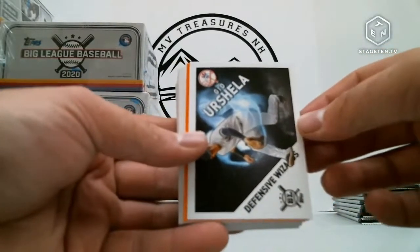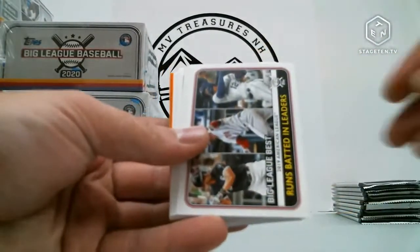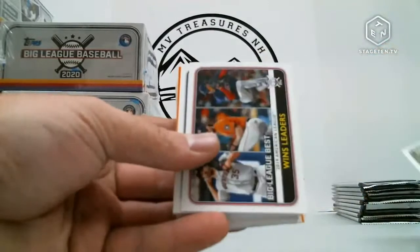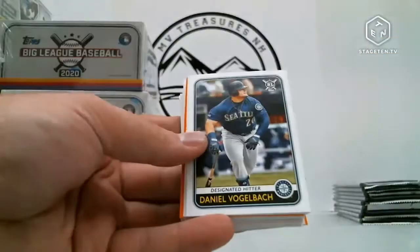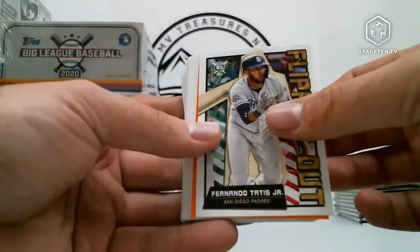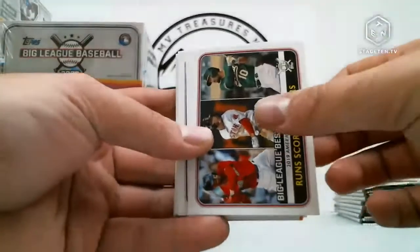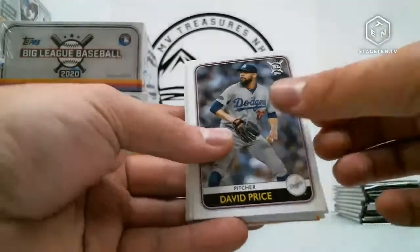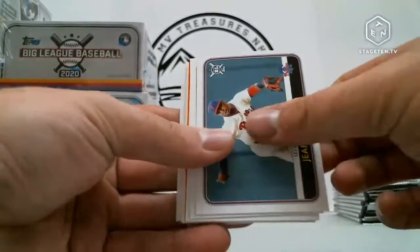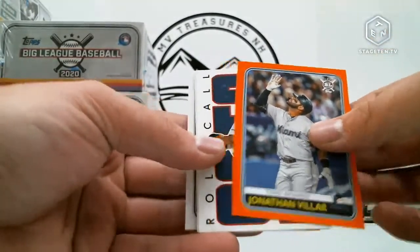Here's a Gio Urshela, defensive wizards, for the Yankees. And an orange, J.D. Martinez, going to the Red Sox. RBI leader for the White Sox, Jose Abreu. Wins leader for the Astros, Justin Verlander. Award winners, Mike Trout for the Angels. Flipping out, Fernando Tatis. In an orange, Francisco Lindor for the Indians. Runs scored leader going to the Red Sox, Mookie Betts. Orange for the Marlins, Jonathan Villar.